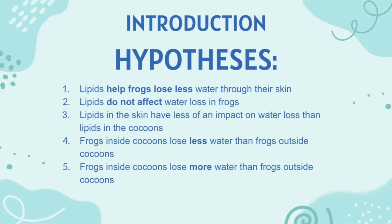We came up with some hypotheses. A hypothesis is a testable statement that predicts the outcome of an experiment based on prior knowledge or observations. Some hypotheses are: lipids help frogs lose less water through their skin. Lipids do not affect water loss in frogs. Lipids in the skin have less of an impact on water loss than lipids in the cocoons. Frogs inside cocoons lose less water than frogs outside cocoons, or frogs inside cocoons lose more water than frogs outside cocoons. And just to reiterate, lipids are the same thing as fat.